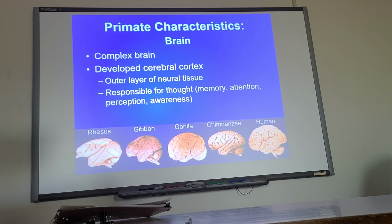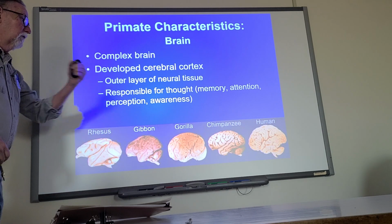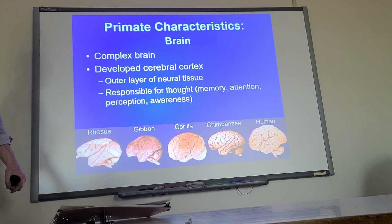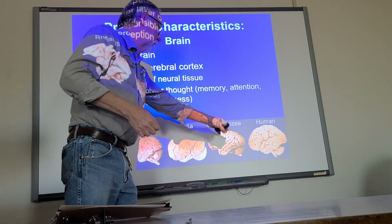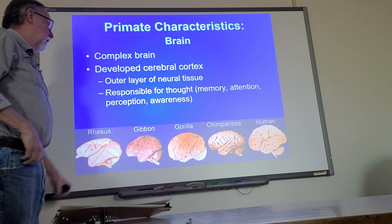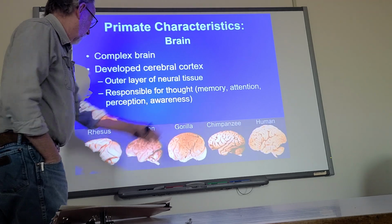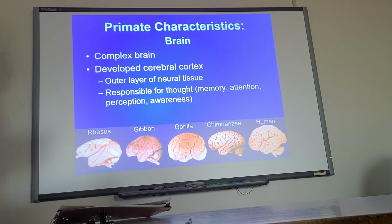If you look at these 5 examples of primate brains, it's wrinkled. Why is it wrinkled? Because you're trying to fit more cerebral cortex inside of the cranium, so it wrinkles up. The human brain is extremely wrinkled, as is a chimpanzee's. Rhesus monkey, not so much. All of these from here over are apes, and the rhesus monkey is an Old World monkey.